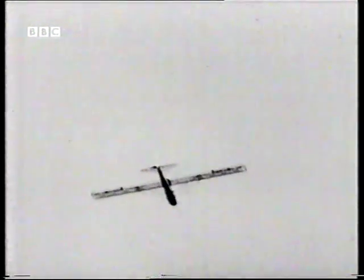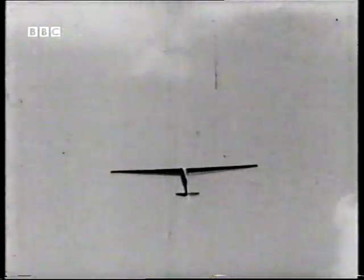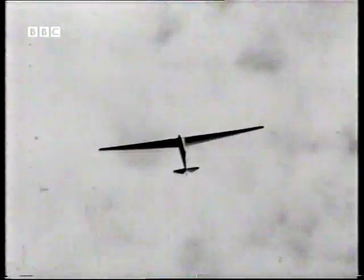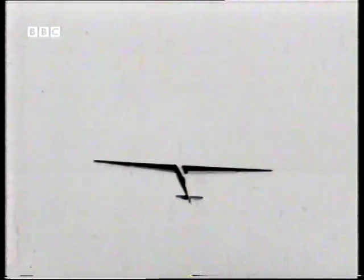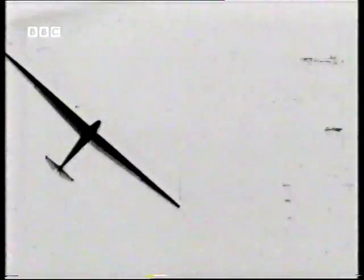This helped the design of gliders to change, since to make the most of hill lift, they built very big span gliders which would fly very slowly, and so they could go turning in and out of all the little gullies and ridges and stay airborne.